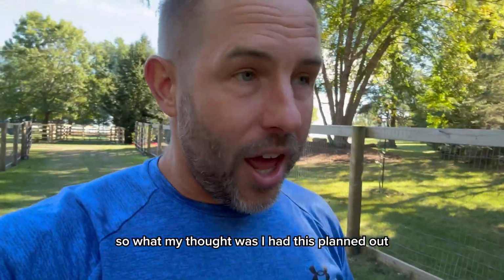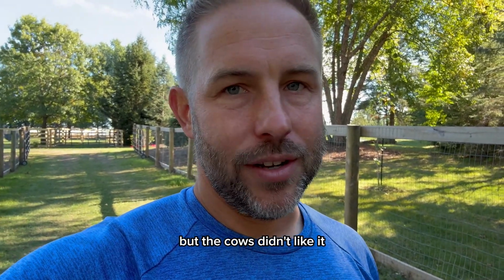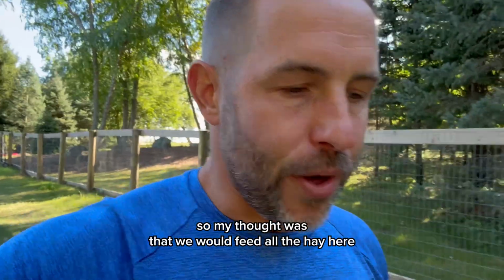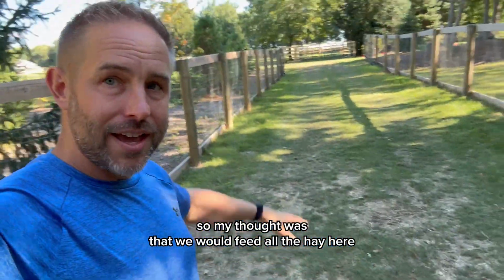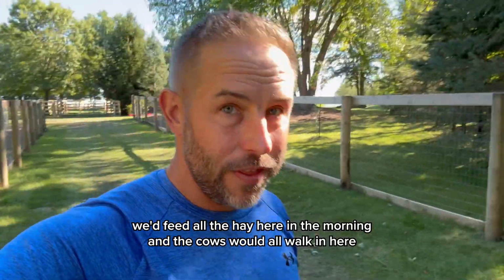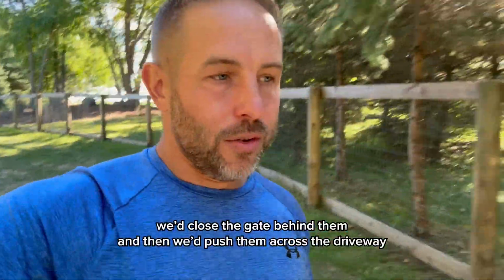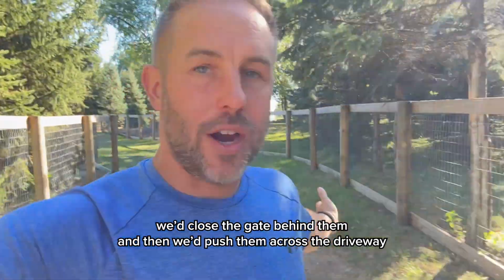So my thought was, I had this planned out, but the cows didn't like it. So my thought was that we would feed all the hay here, in this area, and we'd leave the gates closed. We'd feed all the hay here in the morning. The cows would all walk in here. We'd close the gate behind them, and then we'd push them across the driveway.